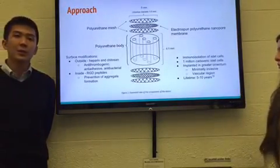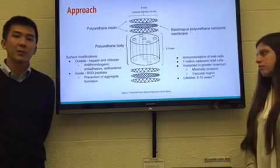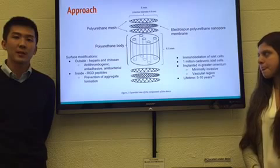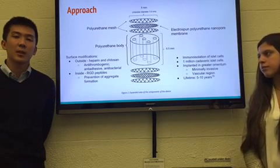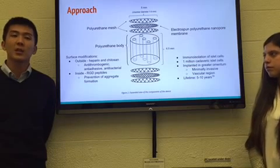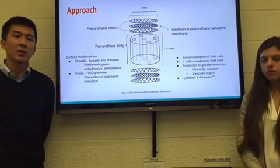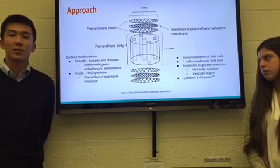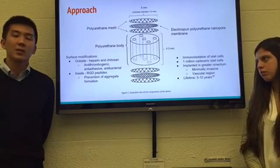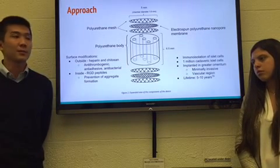Our solution to this problem is to create a biocapsule made from polyurethane with 5 chambers, and these 5 chambers will house pancreatic islet cells. Both sides of this biocapsule will be capped off by an electrospun polyurethane nanopore membrane sandwiched in between 2 polyurethane meshes. This membrane allows selective diffusion of small molecules like insulin, glucose, and oxygen, while prohibiting the entry of larger bodies like cytokines, antibodies, and immune cells.